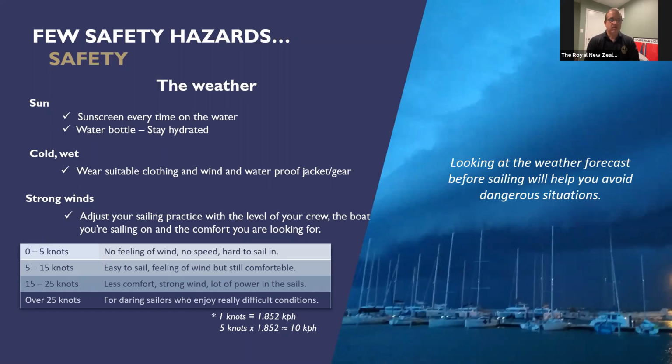15 to 25 knots, well, it's getting more fun. There's more speed, more acceleration. The sails can get quite powerful. The boat might be leaning over. There might be a little bit of water coming over the side of the boat. That's all quite normal.